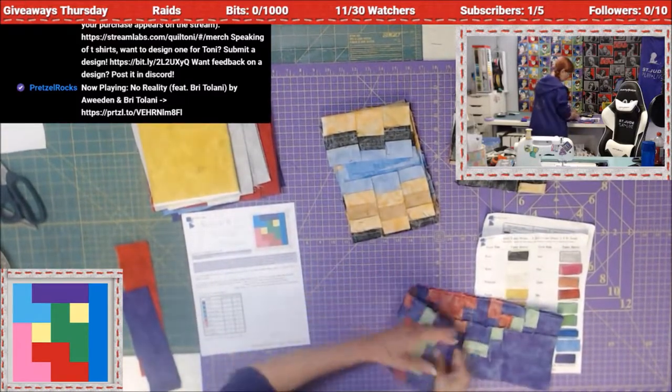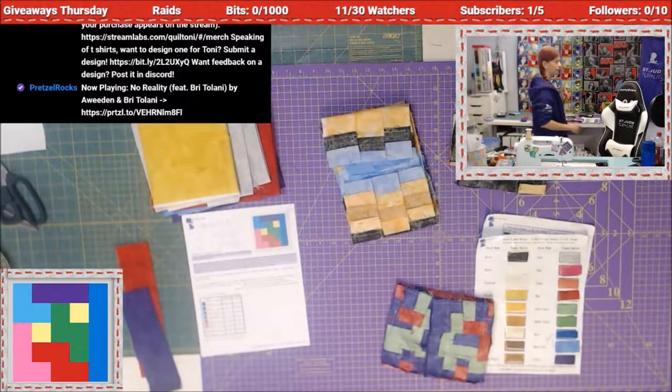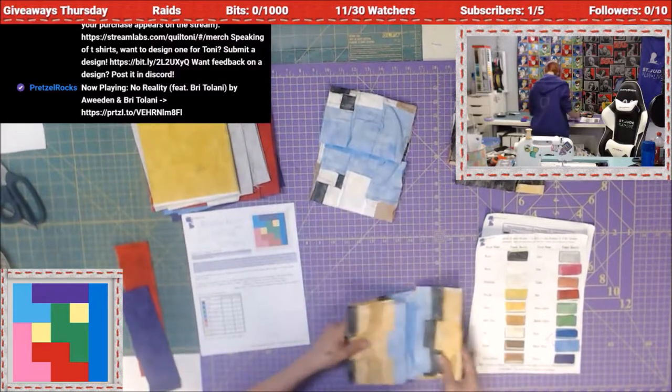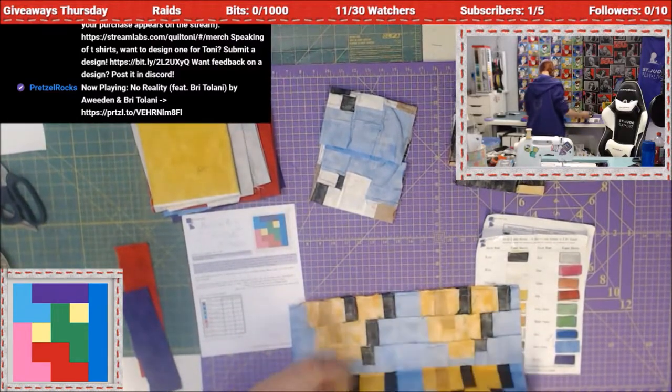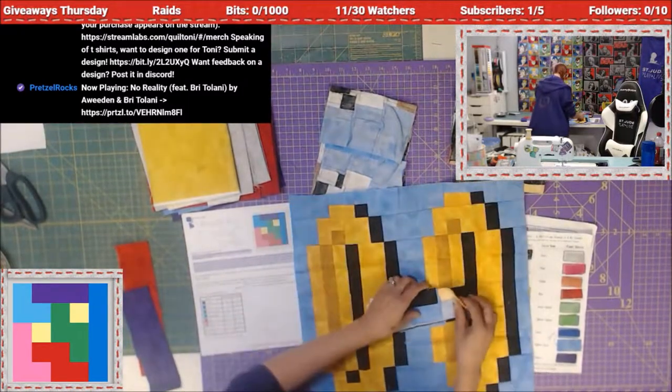I really like this block. This is the Metroid one, the Alien Parasite that's inspired by Metroid, is actually my very favorite block. Maren, thank you so much for that host. I appreciate you. All right, now for the coins. We need the bright blue 2.5-inch strip.